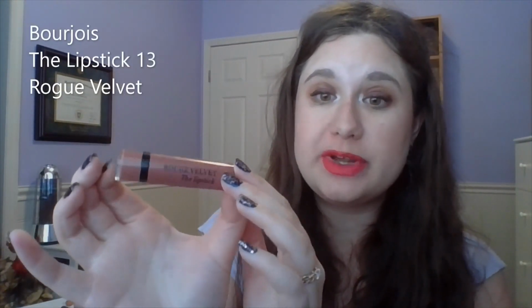And finally, I have this lipstick. This comes to us from Bourjois. This is their original Rouge Velvet lipstick, and mine's in the shade 13. This, I have made amazing progress on organically. I started using this last year in August, I believe.